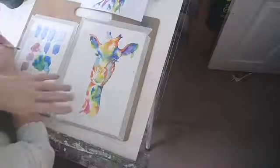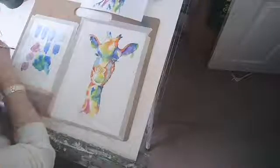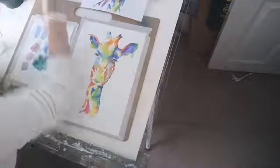So rather than working wet in wet, you've got a bit more control, and because watercolour is transparent, you can see one colour through the other. You're just building up a glaze of a stronger colour. It's called glazing. Just going to drop this stronger red over here.